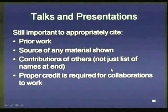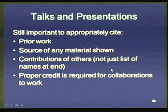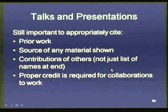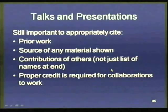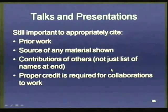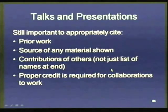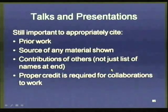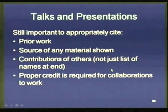It's very important to cite prior work, the sources of any materials, the contribution of others, and not just the list of names at the end. You've all seen talks where the talk goes on and on and on, and there's all this beautiful data, and at the end there's the very last slide with this list of names in very tiny lettering, and it says, and these guys helped me, you know? Well, that's okay, but it's really not right. The best way to do that is as the talk is going on. If some of that work you're presenting is really done by other people, and it often is, it's very important to make that perfectly clear to the audience. It's only fair to the investigators, and it's also only fair to the audience.